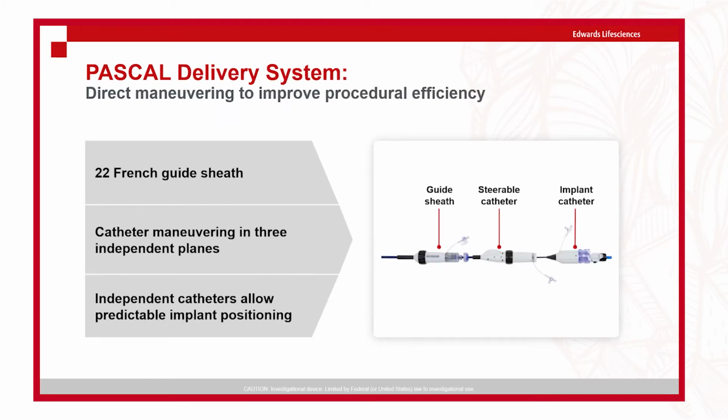The PASCAL delivery system has a direct maneuvering capability and it is not clocked. So we're able to independently steer the guide sheath, the steerable catheter, and the implant catheter throughout the procedure. And this makes it possible to gain height to the tricuspid valve from the inferior caval vein, but also to take advantage of the relatively slim design. It's only a 22 French guide sheath. And the independent catheter steerability allows us to reach almost all necessary implant positions throughout the tricuspid leaflet therapy.